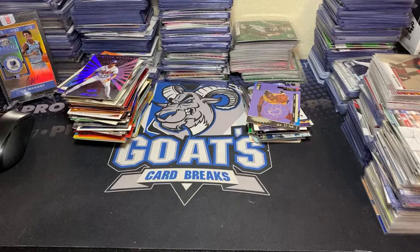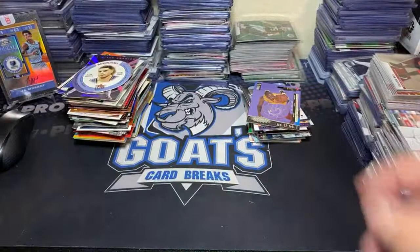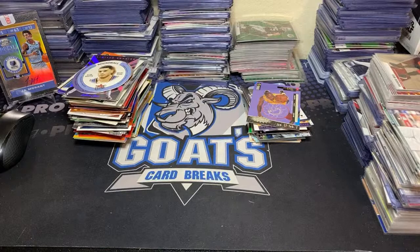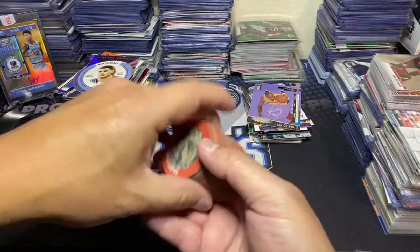Give me a second. All right. Got him. These aren't the coins I was talking about, but there's a Scott Rolen standing O coin, Gilbert Arenas round ball coin, Allen Houston round ball coin. So there's those. These are the coins I'm talking about. The Slurpee coins. These I thought were really cool. I used to go just to get Slurpees back in the mid-80s just to get these at the bottom of the cup. There's a whole bunch of them.